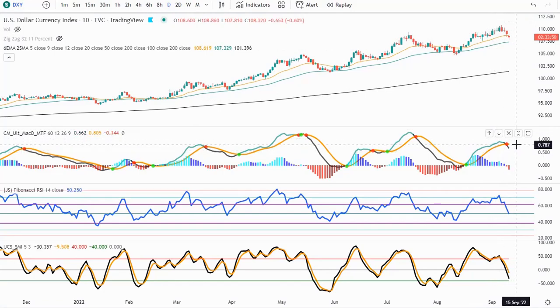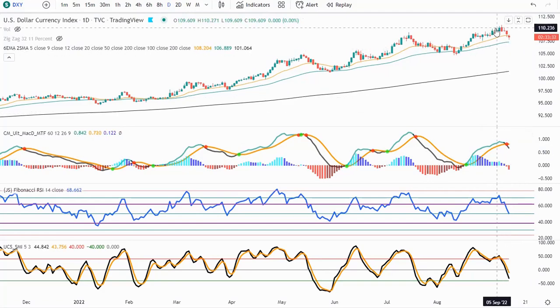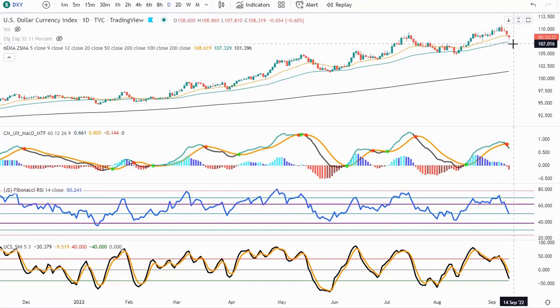If we look at MACD, it has now crossed. It's now heading lower. RSI is trending lower. Although it's at around the 50 level, we are seeing that the momentum is on a short-term basis ticking to the downside. So we'll see how DXY, the dollar index, reacts to tomorrow's CPI report. A weak report, a friendly report, weak meaning if the number comes in at 8.1% or below, then we could see further weakness in DXY.